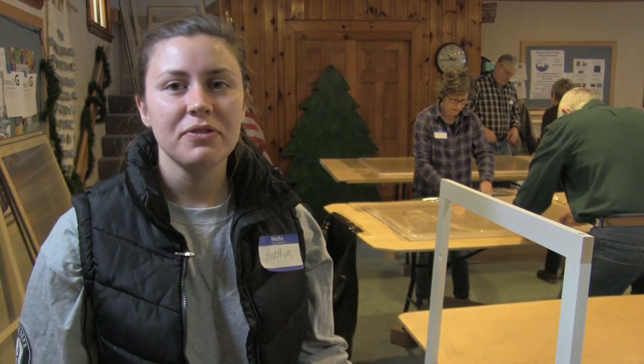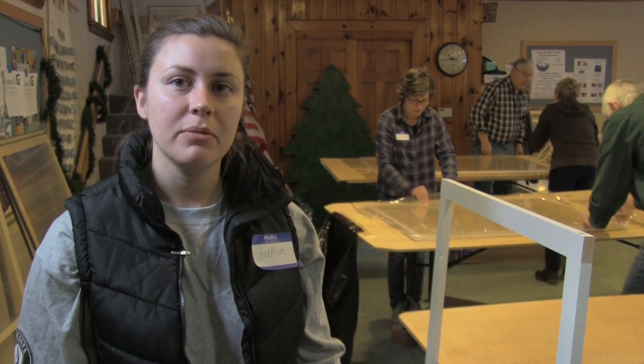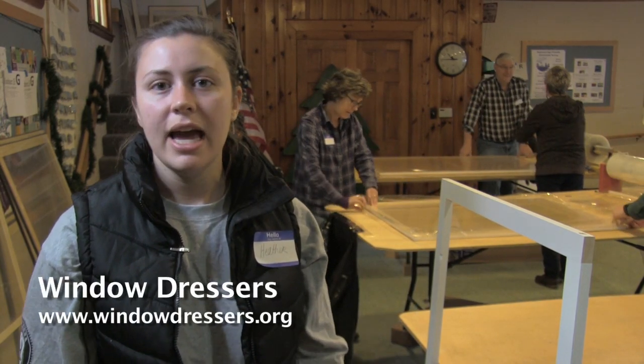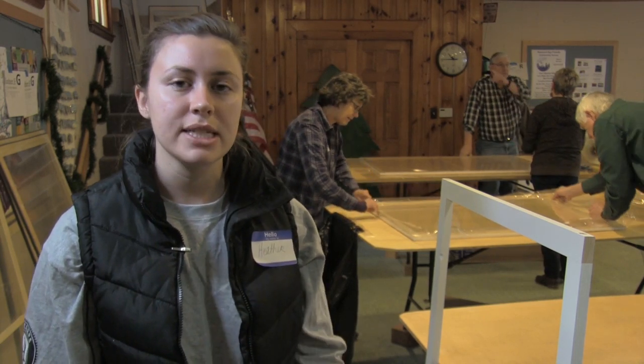We're done building for this season, but if you're interested in getting inserts next year, or volunteering at a build next year, you can go to the Window Dressers website, www.windowdressers.org, and they can get you in contact with a local coordinator in your area to either receive inserts or volunteer.